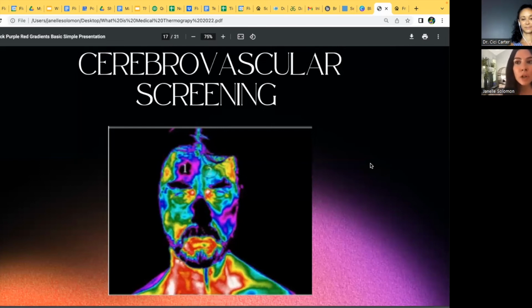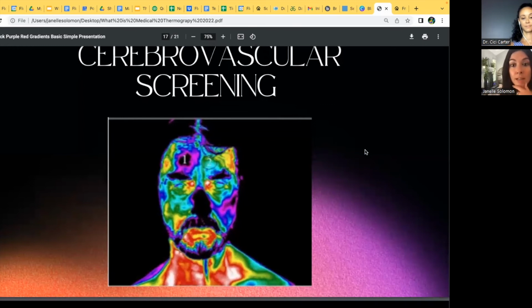Most people are good, but if their temperature is above the threshold for that region, then we have them go do a carotid ultrasound to make sure there's no blockage forming. Sometimes when patients go for that, they have caught some insufficiencies. So it is an important part of the process as well.